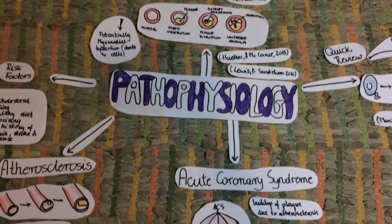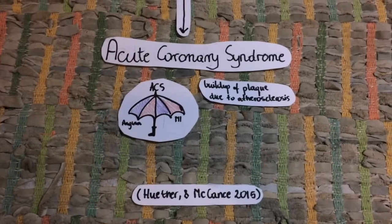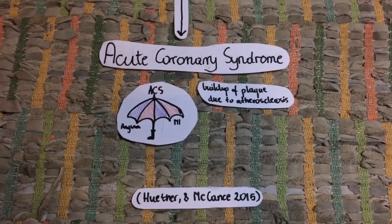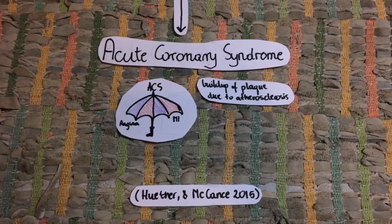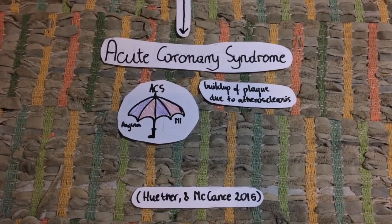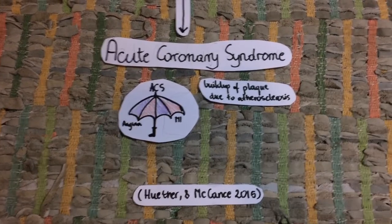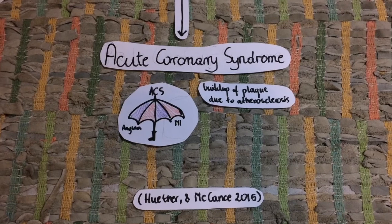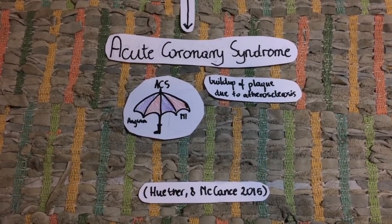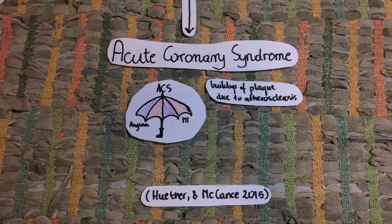Let's start with explaining what an acute coronary syndrome is. It is an umbrella for a range of conditions associated with reduced blood flow to the myocardial cells. The syndromes are on a spectrum from unstable angina to myocardial infarction. It occurs when plaque builds up in the coronary arteries. As mentioned before, they supply oxygen-rich blood to your heart. Plaque narrows the coronary arteries and reduces blood flow to your heart muscles.